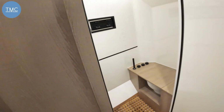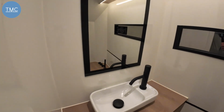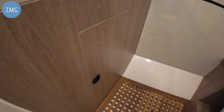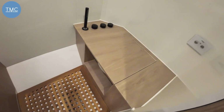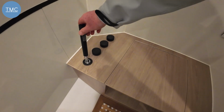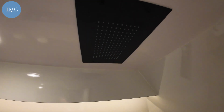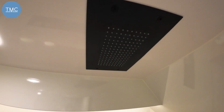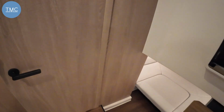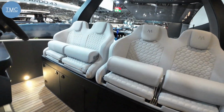Let's have a look in the heads. So in here we've got a sink. We've got an opening port there. We've got a big storage cupboard down there. We've got a grate for the shower. Just lift that up. We've got a loo. This is your shower. That's the hand shower down there, and that's the rainfall shower up there. So great heads. Let's just pop back up and go to the helm.